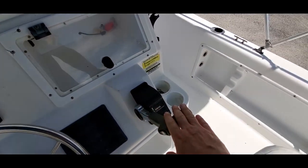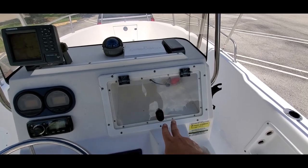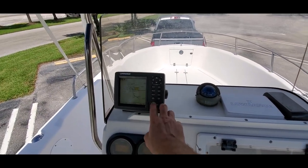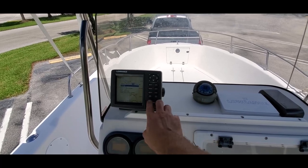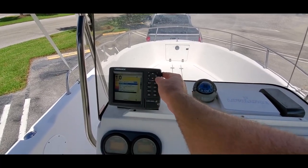You've got your Yamaha binnacle control. You've got two cup holders. You've got a nice map storage area right up here. You've got a nice Lowrance unit, and this is functioning nicely. Pages, we should have the ability to do sonar as well on this unit.